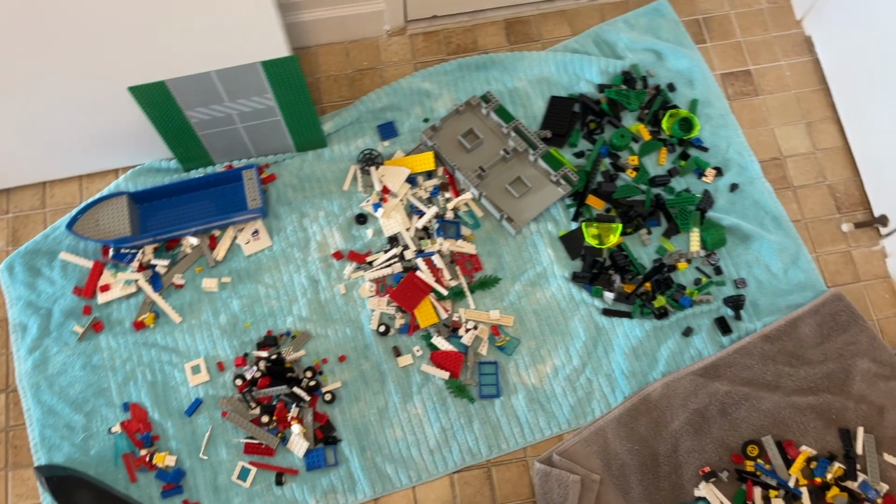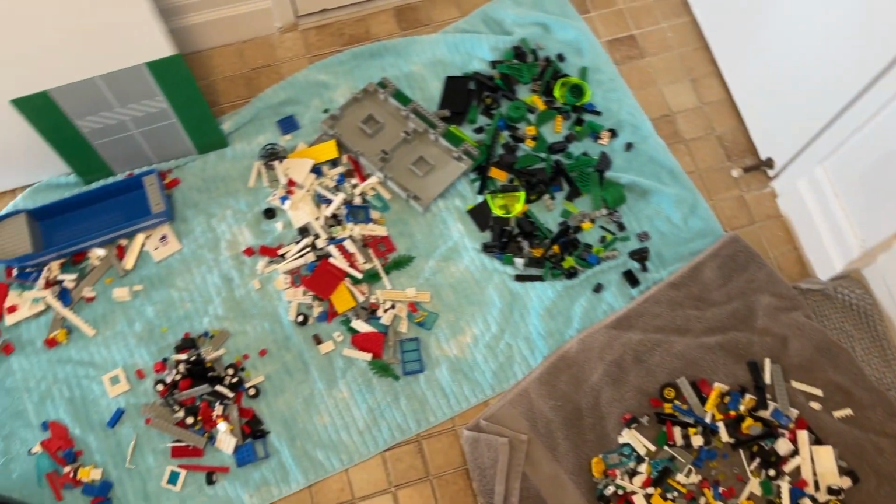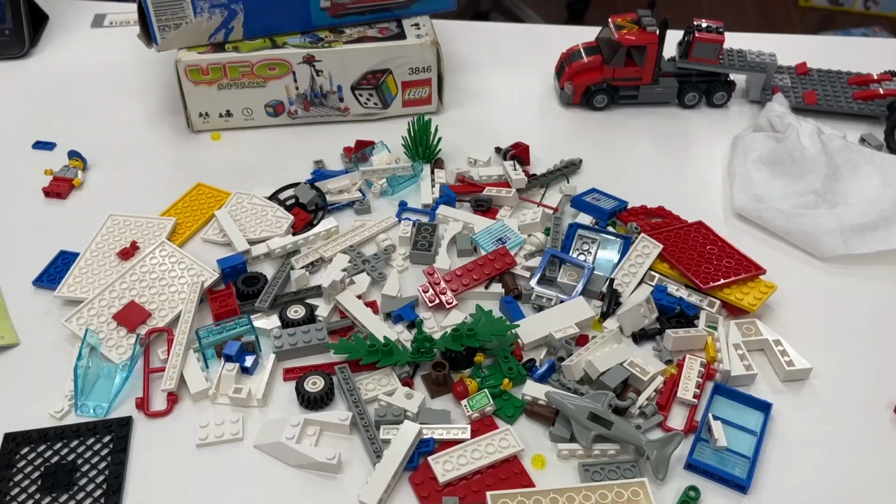Sweet, you guys, it is the next day. That means these Lego parts have had all night to dry with the fan on here in the bathroom, so it's time to get them back to the Lego room. And now I'm going to do some building.